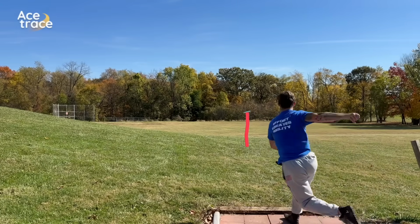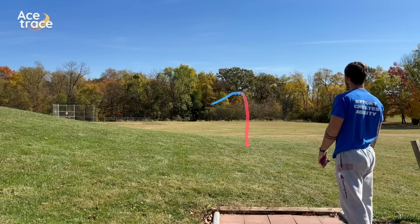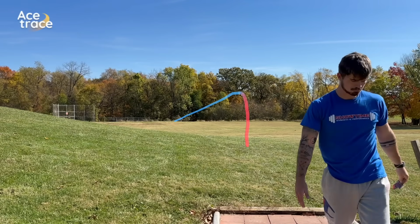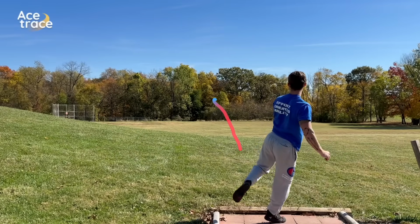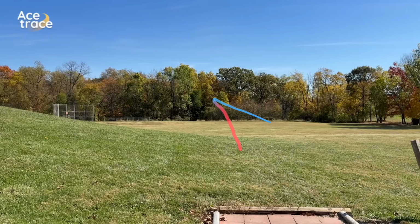If I sold you this disc and I said it's going to be an overstable fairway driver, and it flew like this, it met expectations. No turn, lots of fade, everyone's happy. But if I said this disc was going to be overstable and it flew like this, instant bummer. And what is it about most discs that give people expectations?